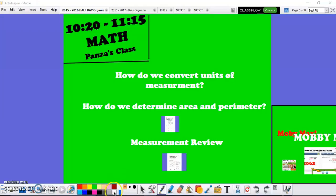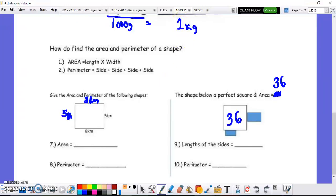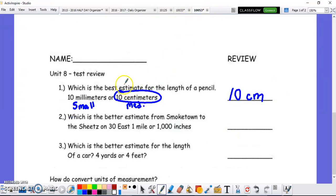So tonight your students may be coming home with a review paper, where today you will measure and review. Specifically, we've really been focused on converting units of measurement, determining area and perimeter, and the question that's not listed, which is the first one on your assessment, is this top question here. The best estimate for units of length, weight, and capacity, or mass if we're talking metric. So if we're reviewing, you're going to see a lot of these estimation questions pop up. Let's answer those first. Here are the first three.